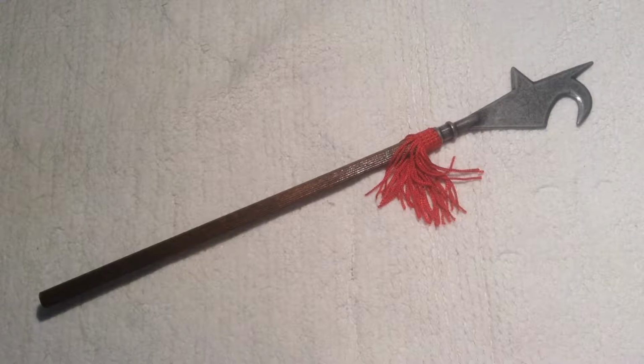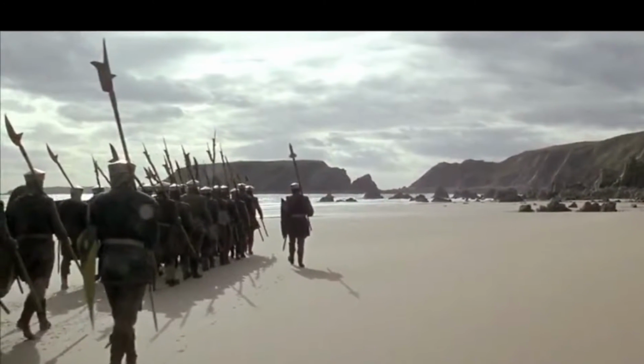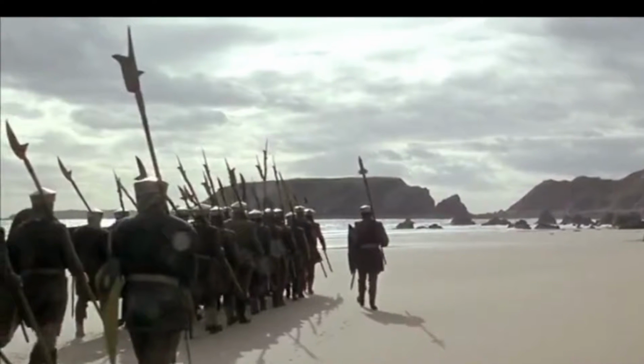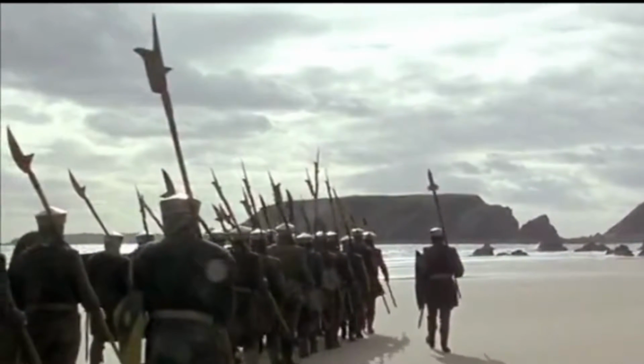But it wasn't just Monty Python and the Holy Grail that had this particular shaped polearm in some shots. There's one bit in Jabberwocky. You can't really make it out very clearly in this scene. There's quite a few polearms, but there it is with the hook and the points on it. And not only that, the 1968, I think it was, film A Lion in Winter, there's quite a few scenes where, again, this specific polearm keeps appearing.